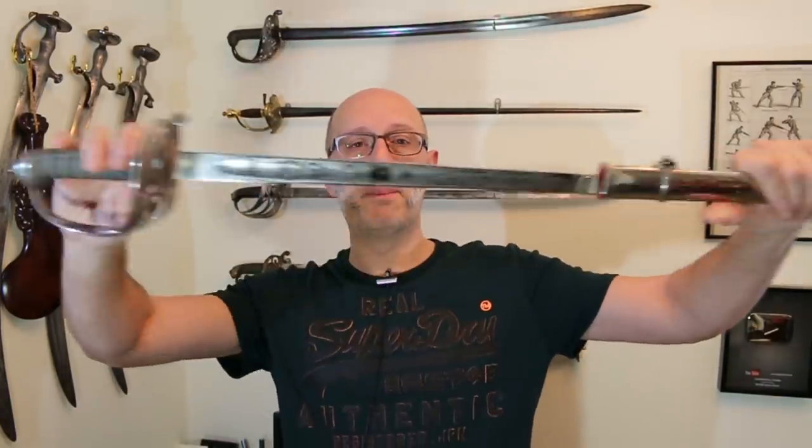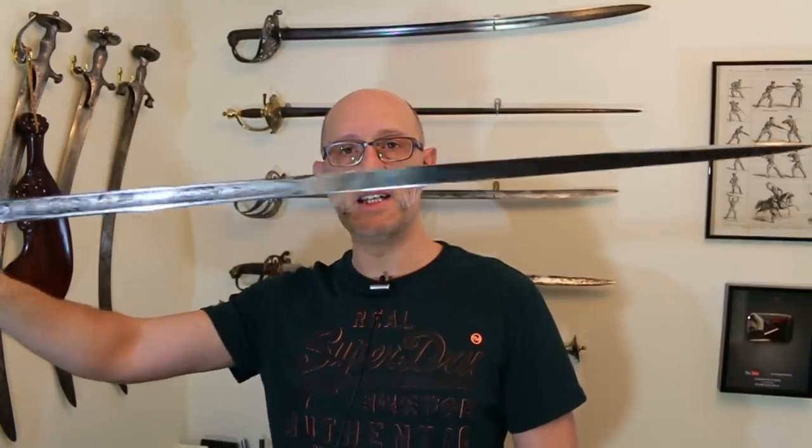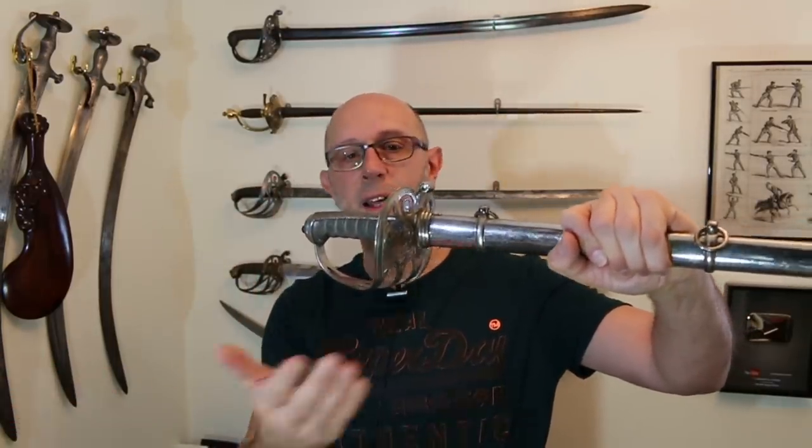How do I know that? Well, quite simply, the blade is of a type which was patented in 1892. So it's an 1892 pattern blade. Okay, that's the first thing. The rifle's hilt had actually been regulation since 1827, so that doesn't tell us anything.